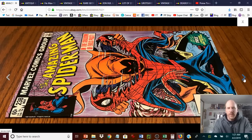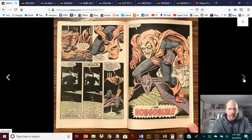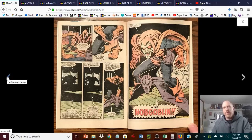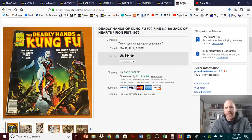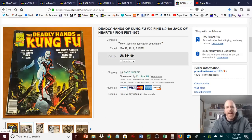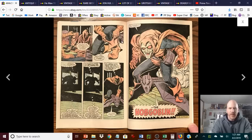But despite all those things, and all those things are great, the thing that shoots this up in value is right over here. By the way, before I get to that, what I advise, if you find these first appearance issues of characters, is that you show that in your picture. So you can see here, I'm showing, hey, this is the first appearance of the Hobgoblin right there. Or like at the Deadly Hands of Kung Fu, remember? I'm showing the first appearance of Jack of Hearts. Don't just show the cover. Show the actual character inside making the first appearance. I'm telling you, that helps sell these things. Especially if you can get a nice bright picture like that, that just sells it right there.